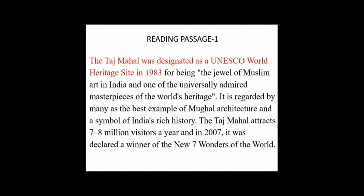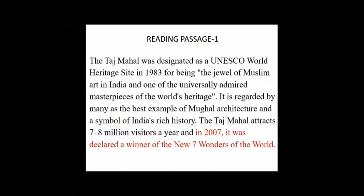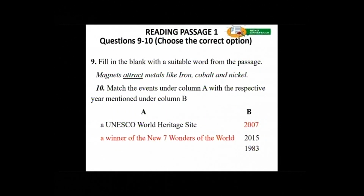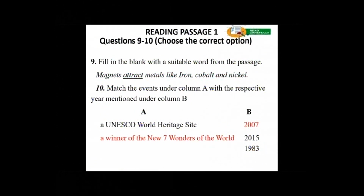When was it the winner? In 2007. So that was 83. The next one is 2007. It was declared a winner of the new 7 Wonders of the World. So this goes here.